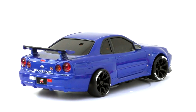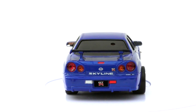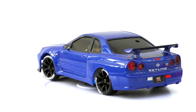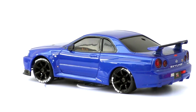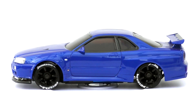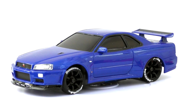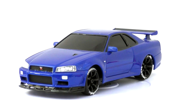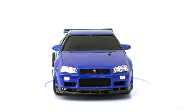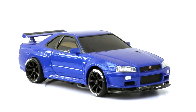Okay guys, here we've got the Nissan Skyline GTR V-spec 2 Nür in metallic blue. When you bring this into the light, you can see it's metallic. When it's dark, it just looks blue, but there definitely is a sparkle under that paintwork. And these V-spec 2 Nür versions are getting harder to come by. I remember I wanted a white one, and that was early on when I was getting Mini Zs, and I had to get it from Australia. Out of all the places, Australia.